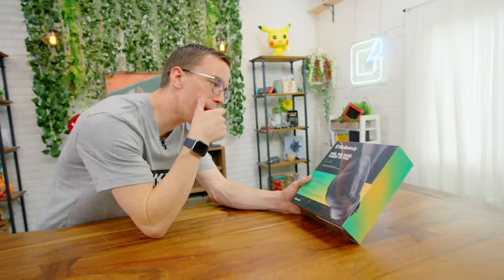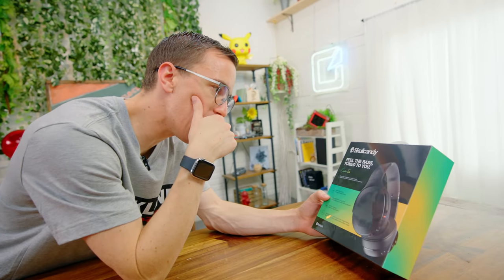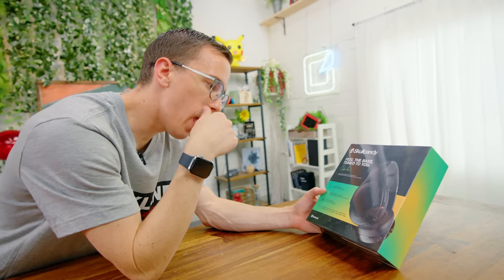All right, so these are Skullcandy Crusher EVO headphones. I don't know if I want Crusher in the name of something I need to put around my skull. You know what you need? More bass. Feel the bass tuned to you. Sensory bass headphones with personal sound, AKA Scoop City.